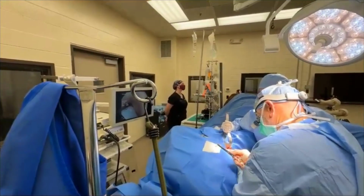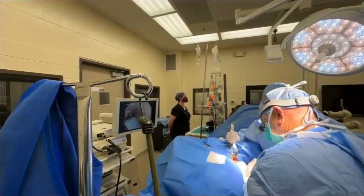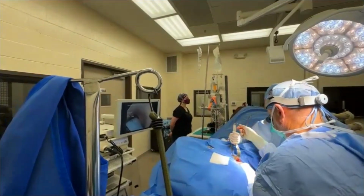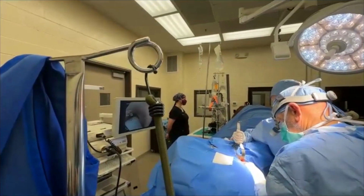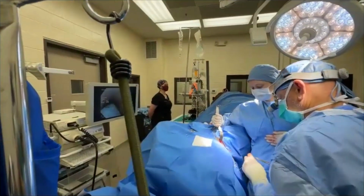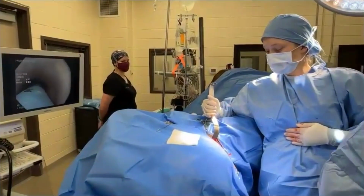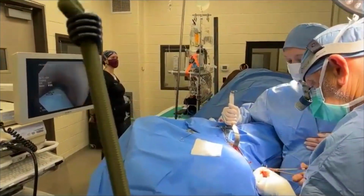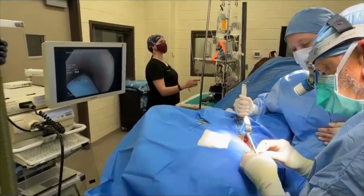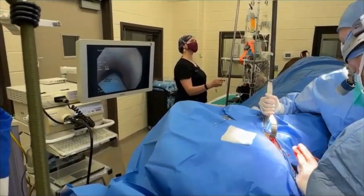Right now it looks like I'm putting a suture through that. So you're actually doing an internal suture. Right, exactly. I'll probably not use the right terminology, but you're suturing that flap on the left side. Yes. And we'll see the results of that here in a moment.